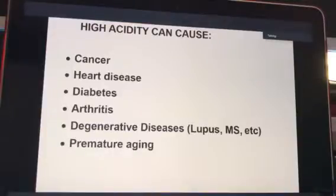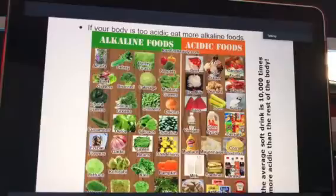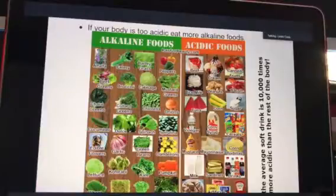So it's all coming together. They all cause the same things, don't they? If your body's too acidic, then you're supposed to eat more alkaline foods. So we're Americans, so we eat acidic foods. So pretty much it's saying eat the foods you don't normally eat, because we normally eat, let's look at the acidic side, the right-hand side.